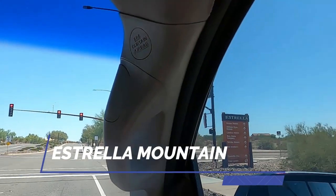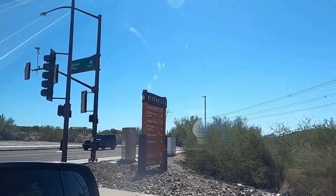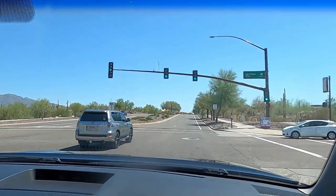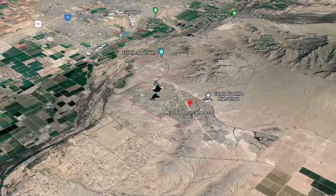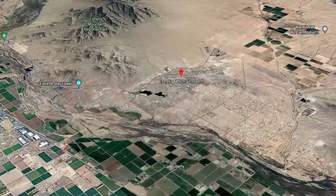So guys, we're in Estrella Mountain Ranch, and as you can see by that sign right there, those are all the different builders that have built out different sections of Estrella Mountain Ranch. Now, what is Estrella Mountain Ranch? I'm glad you asked, guys. Estrella Mountain Ranch is one of the handful of master plan communities that are truly self-sustaining and just amazing.